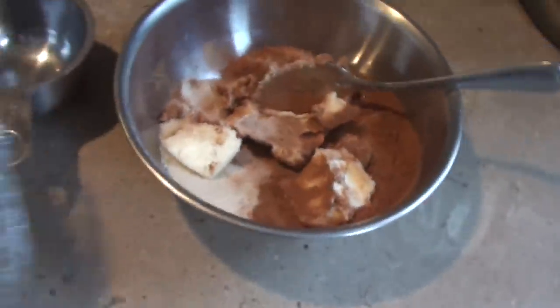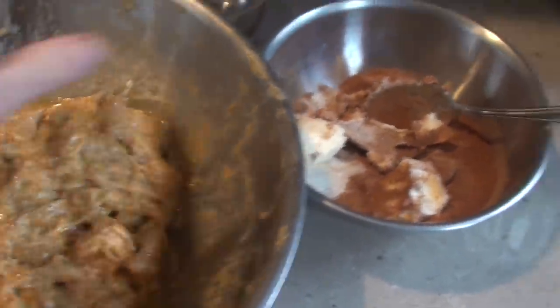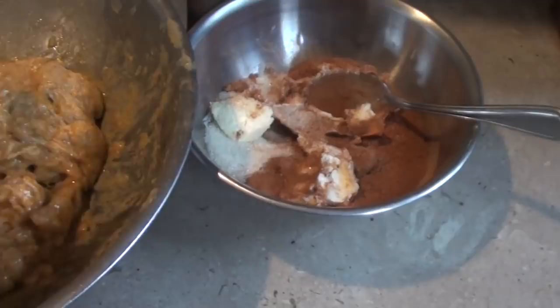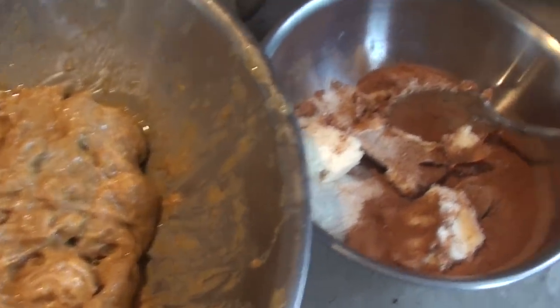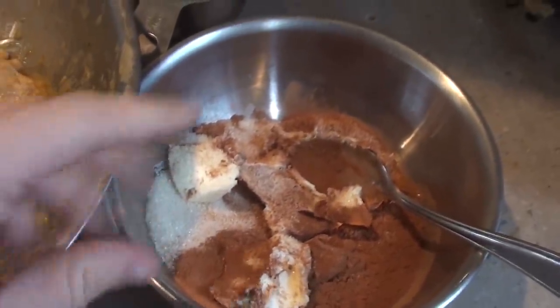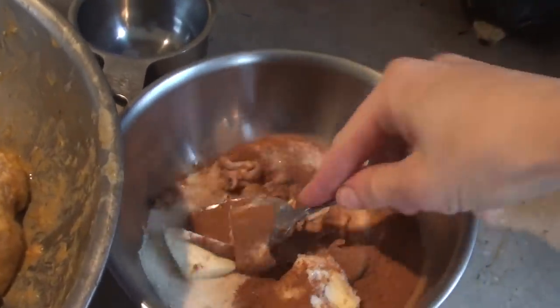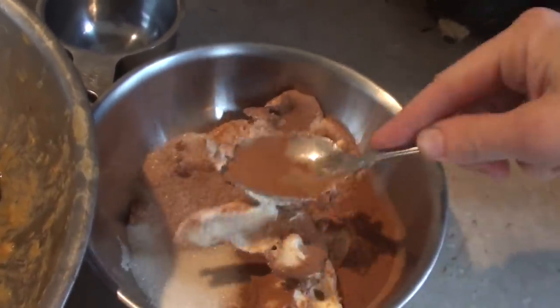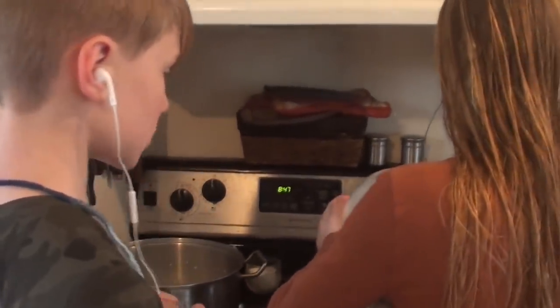This is what the dough looks like. So you can see it's sticky. I flour my counter a lot and then sprinkle flour on the top to roll it out, which usually absorbs the stickiness just fine. And once it's rolled out, then you spread this on top and roll it up into a log that you can cut, and that's how you make your cinnamon rolls. Let's see if I can get this to soften a little bit.